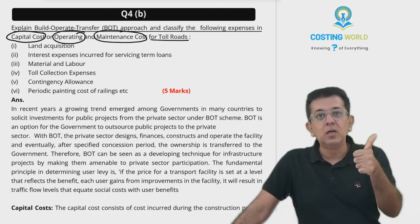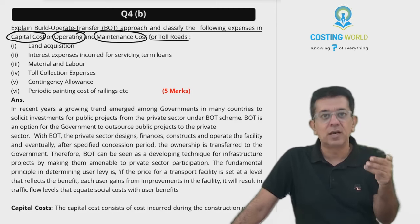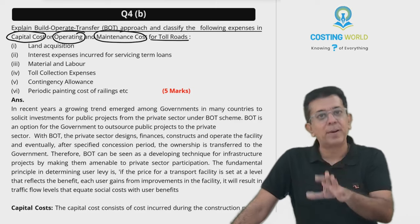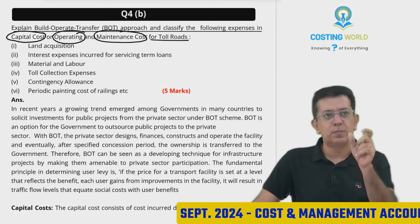So it's build. Who will build? Larsen & Toubro. Second, operate. Who will operate the toll? Larsen & Toubro. Third, transfer. Who will transfer to whom? After the end of that period, L&T will transfer that entire contract back to the government. Then it is left to the government whether to continue the toll or to stop it. That is their wish. So this is called build, operate, transfer.